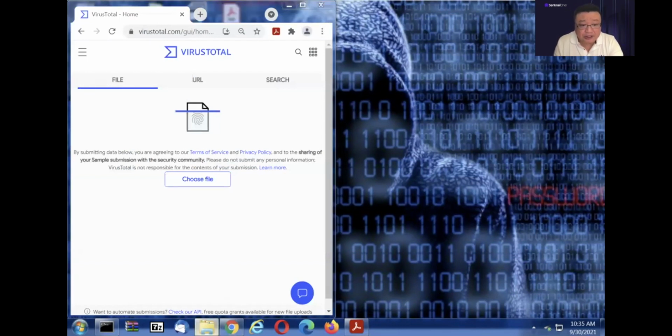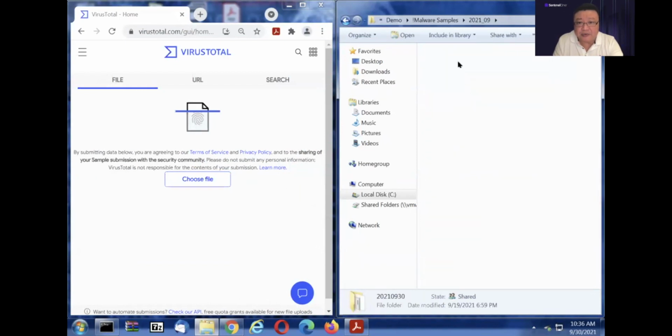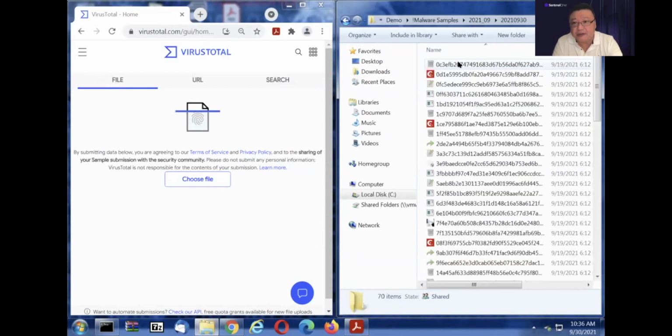Now, part of my job actually requires me to analyze and look at different sets of malwares, right? So this particular folder that I have here has a repository of close to 70 different malware that we see today. Now, one of the things that I would highlight is that I am handling live malware. These are the ones that are found in the wild.